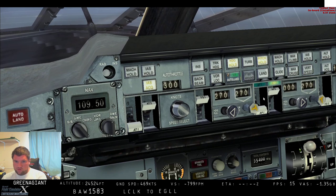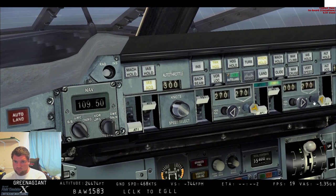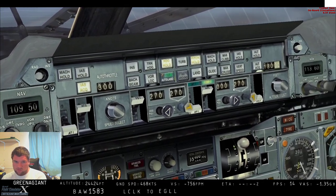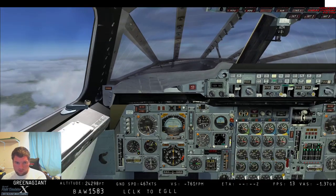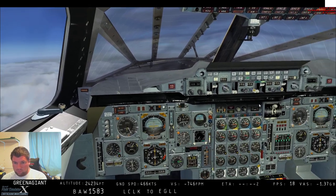So we'll switch over to autopilot 2. Oh, no, we won't. We'll do that. We'll do alt acquire. We'll do vert speed. Oh, alt acquire again. Flight director 2 we'll take. And we'll switch over to flight director 2. Lovely.